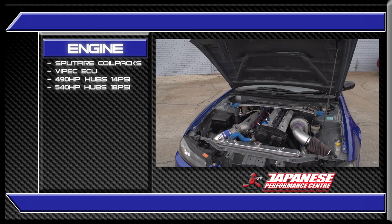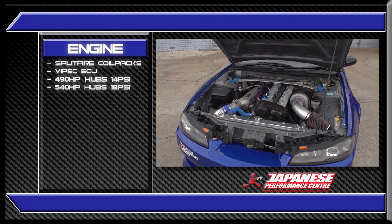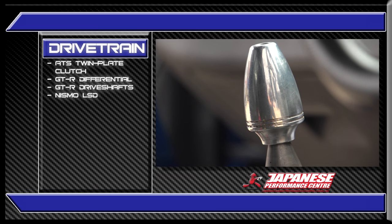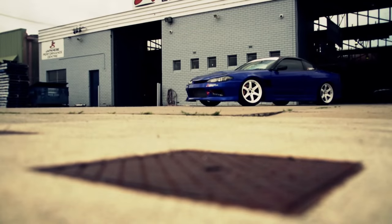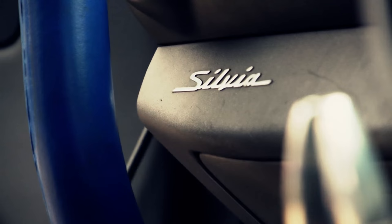The car makes an easy 490 horsepower at the hubs on a bar of boost and nearly 550 on 1.2 bar. An ATS twin carbon clutch sends the power through the 25 box down to the GTR rear end with a Nismo LSD. With plenty of power and rear-wheel drive, the car is very entertaining to watch indeed. Some of the JPC drifting DNA is certainly in there.